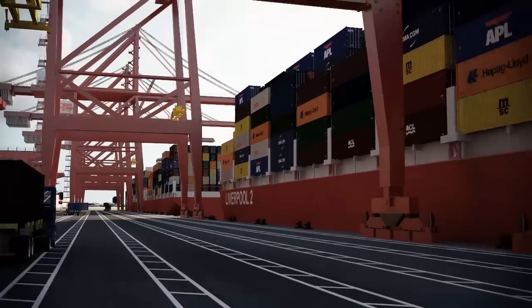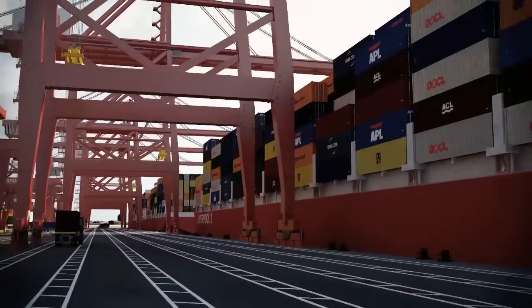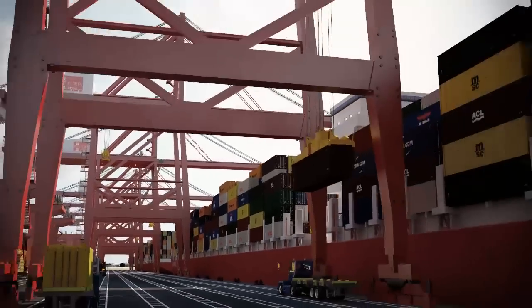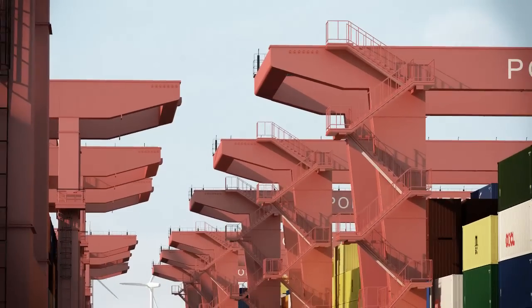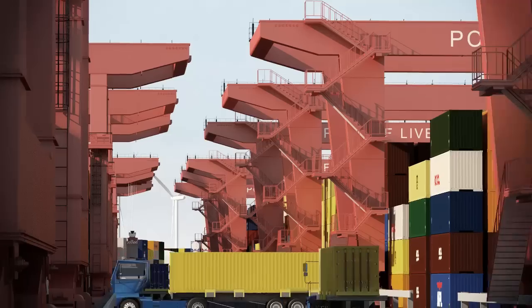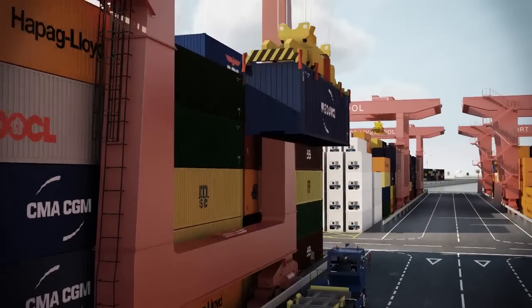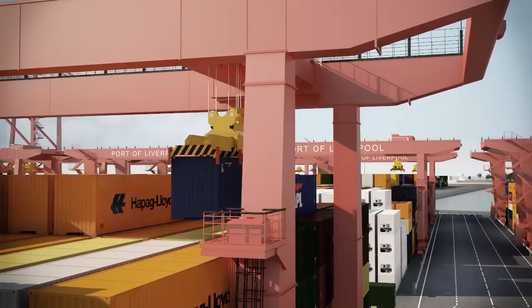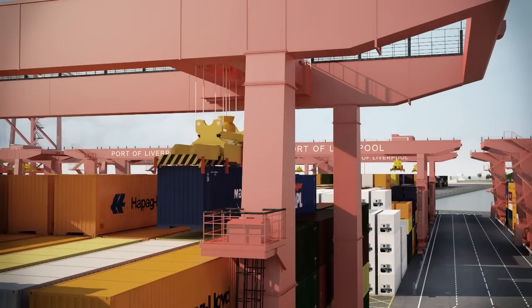New trade and much bigger vessels will bring 20-foot and 40-foot containers, refrigerated units and tanker units to the terminal in their thousands. These will be unloaded and stored on site before being collected for redistribution throughout the UK. Trucks and cranes will be on the move 24 hours per day, 7 days a week. The terminal will never sleep.